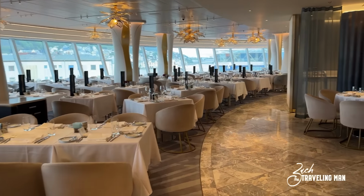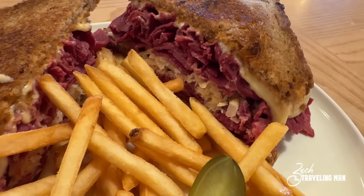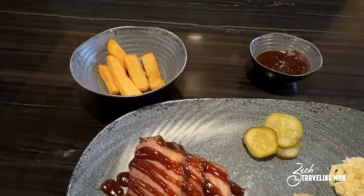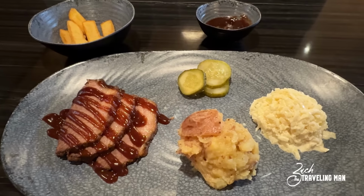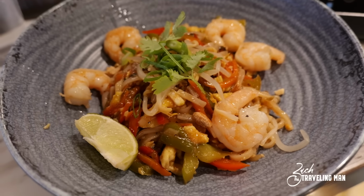They have continental breakfast offerings in there in the morning, but I didn't really go in there for that. And the options at lunch and dinner are different. So if you go for lunch and you like the options, you'll go back for dinner too, because there are different options. And I noticed that the menu did change throughout the week, so they would throw in new options that they didn't have earlier in the cruise, so that was really cool.